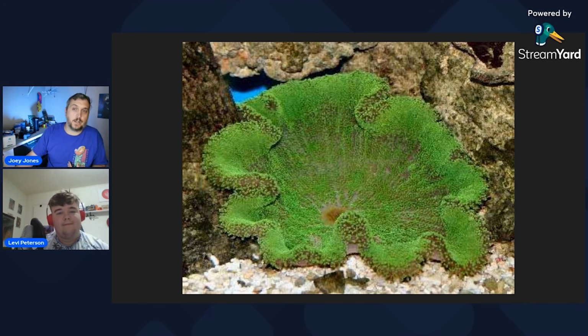Carpet anemones are pretty awesome. And they come in multiple different colors. I've seen blue ones, there's green ones, there's red ones out there. But they are a little more tricky or more difficult to keep than a bubble tip. Yeah, so carpet anemones, they're really cool. They can tend to be more on the expensive side.